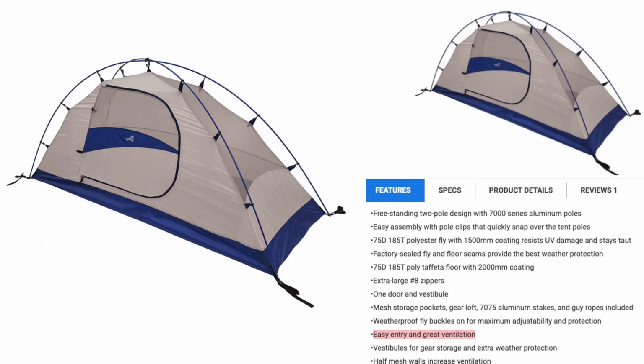A good example of this is as follows. They will talk about a three-plus season tent having incredible ventilation. You'll stay nice and cool in it. When the truth is, inside of that tent, in the summertime, you would absolutely roast because the ventilation is so terrible. With that being the case, everyone, why don't we go ahead and get started with the two-season tent?